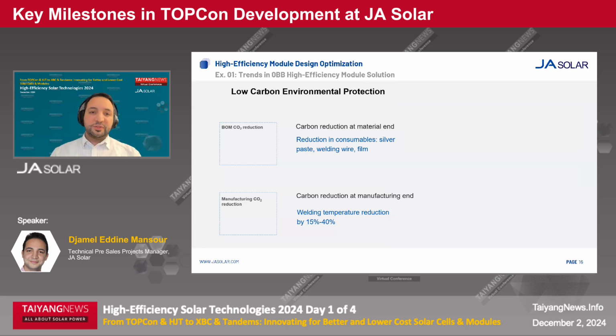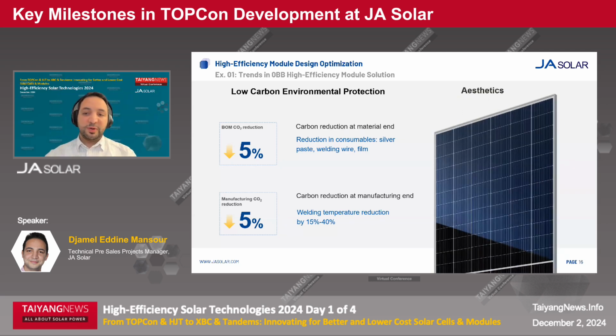As a global leader in solar product manufacturing, JA is taking on responsibility of driving industry towards more sustainable practices. With the zero busbar high efficiency module solution, we have achieved a 5% reduction in carbon emissions by optimizing auxiliary materials such as the silver paste or welding wire films and so on. On the manufacturing side, we have implemented advanced welding technology by lowering the welding temperature by 15 to 40%. These innovations reduce reliance on natural resources, but also enhance production efficiency and significantly cut energy consumption and carbon emissions. Also, in terms of aesthetics, it's getting better in terms of the appearance of the module for the next generation.